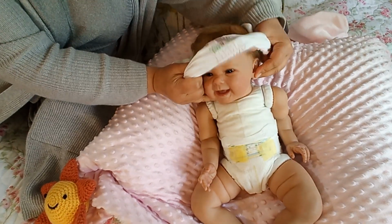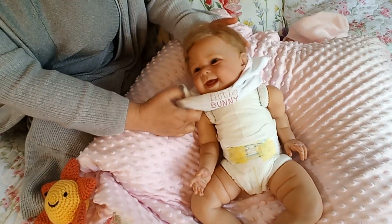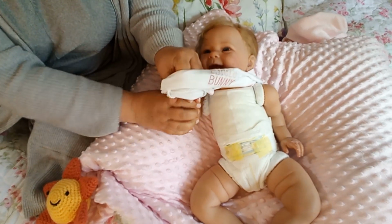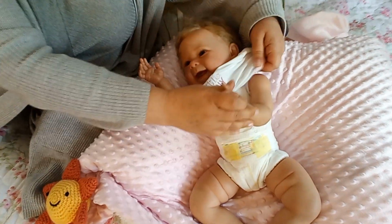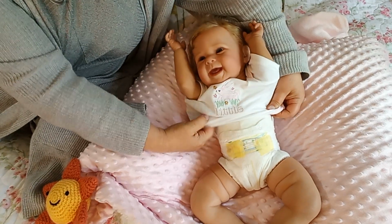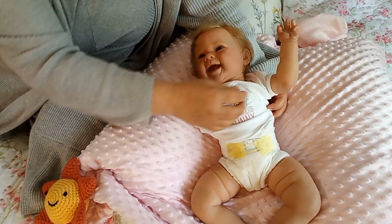So we'll get this on her and get her all dressed, and then she's gonna have a little photo shoot. Unfortunately it's overcast today, so it's not the greatest lighting for a photo shoot, but I think it will be okay because I have got the ring light on and the overhead lights.